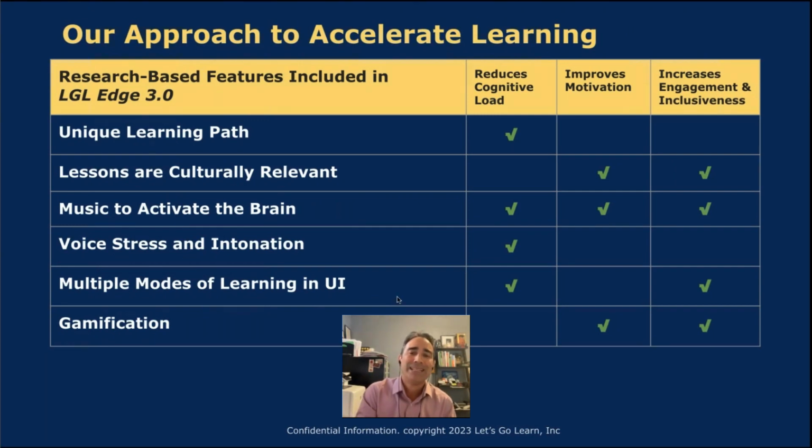The next factor is multiple modes of learning in the UI. So what this means, again, if I want to learn about what a right triangle is, I don't want to just hear about it. I want to see it. I want to have visualization. You want animations. So that really helps reduce cognitive load because you're seeing it. Also, it makes it more engaging for students because it's more exciting, right?